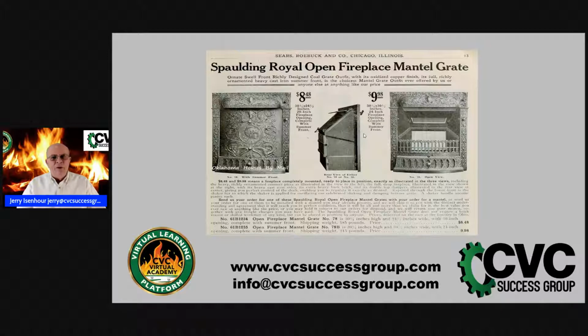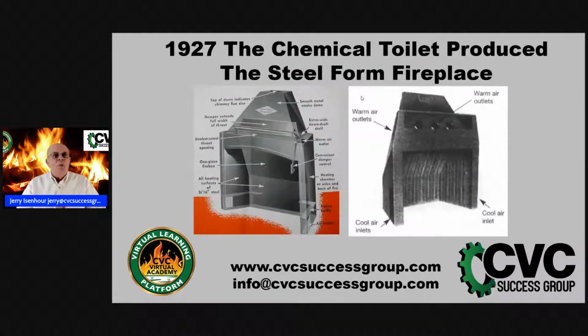Then in 1927, there was a company in Syracuse, New York, and the name of the company was the Chemical Toilet Company. The Chemical Toilet Company saw a way to expand their product offerings. So what they started doing was producing steel firebox inserts that were much larger than the ones you just saw in the Sears Craftsman houses that were sold in the Sears kits.